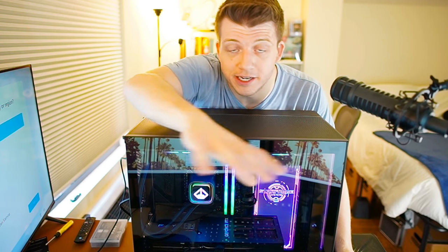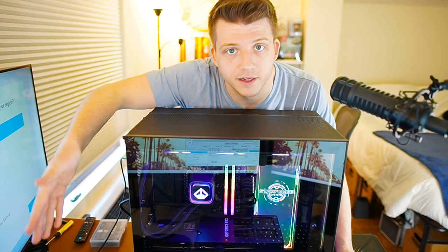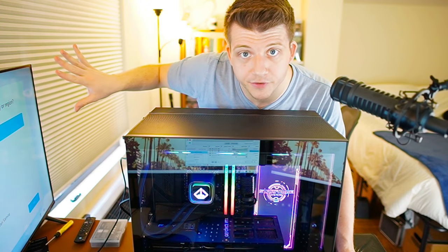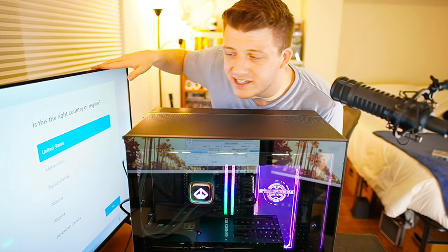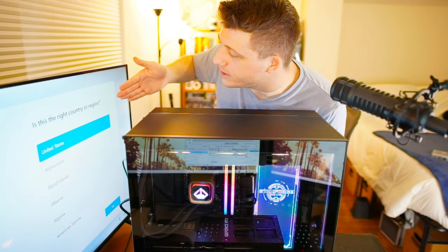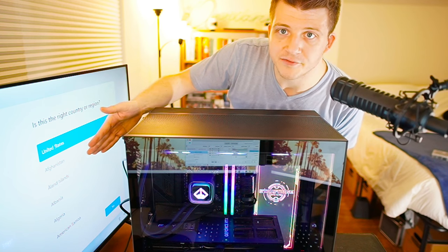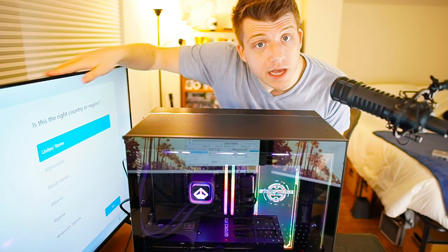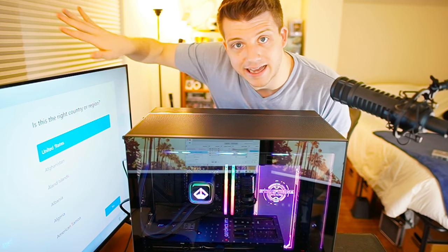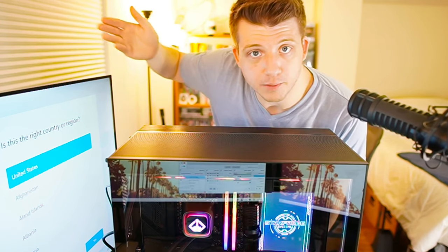Okay, now obviously my two computer monitors are still set up to my current computer because I'm recording this video. You can see on the television over here. Okay, I guess you can't really see, but we have it connected via HDMI to my TV, and it says, is this the right country or region? United States or Afghanistan? Which means the Windows operating system is actually loaded and the computer is on and outputting video, and that means that for the most part things are working.